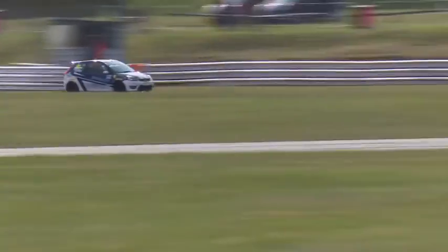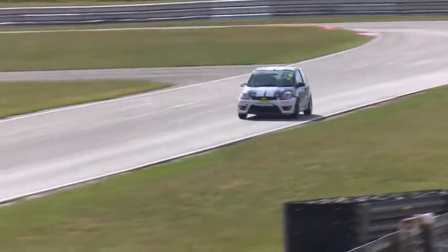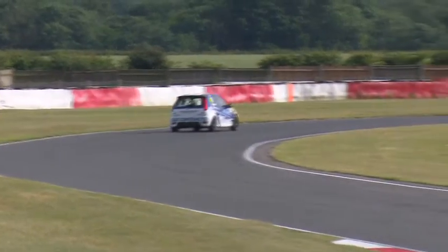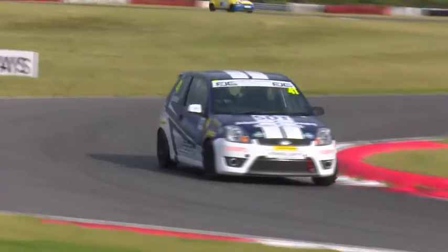So Thompson will take another win. He'll maintain the championship lead and indeed extend it. He will equal JJ Ross's career total, which looks as if that might go. So this will put Thompson joint second in the career race win standings for the Fiesta Juniors. And by the end of the year, because we've got Castle Combe, Silverstone, Rockingham and Brands Hatch to come, this is only the halfway point of the year. So we may well see Aaron Thompson as the most successful driver in Fiesta Juniors by the end of the year. And we've seen some terrific drivers coming through the ranks of this class over recent years.